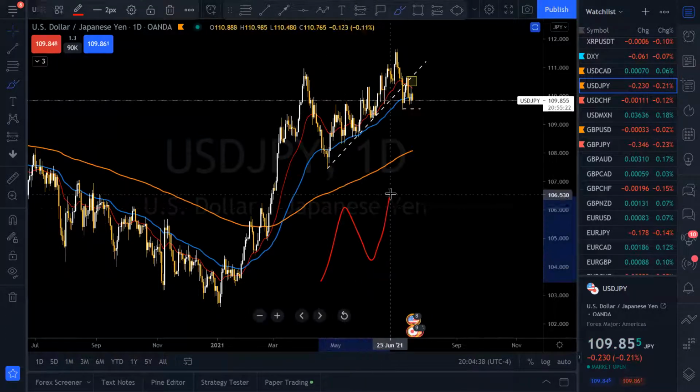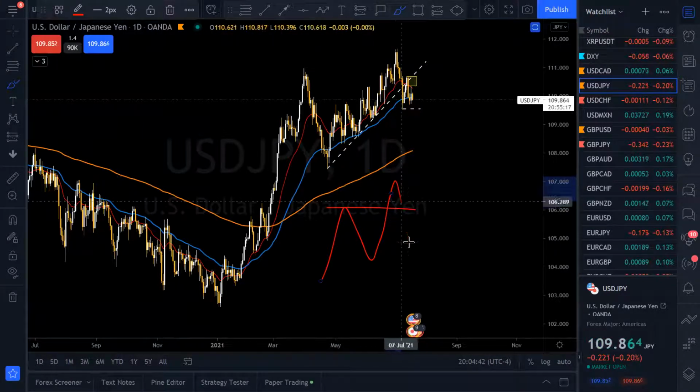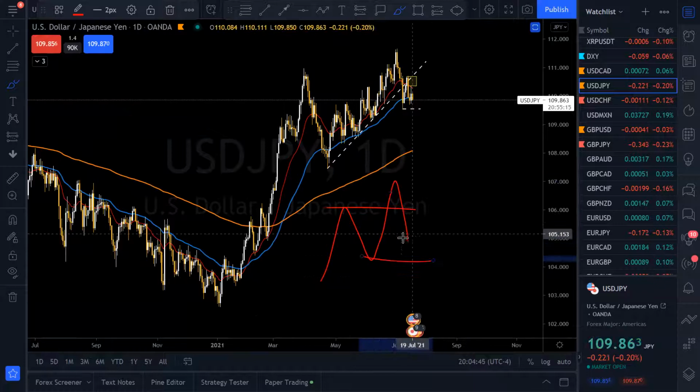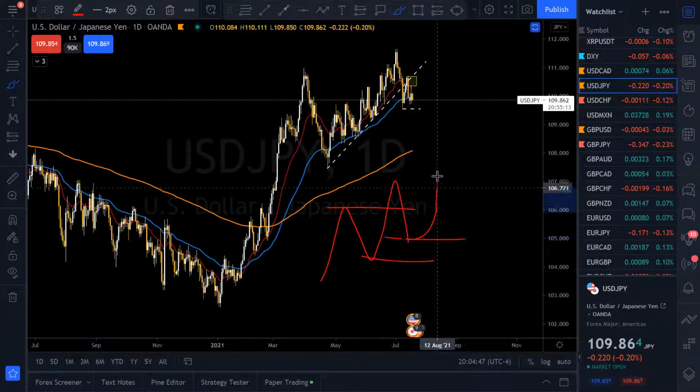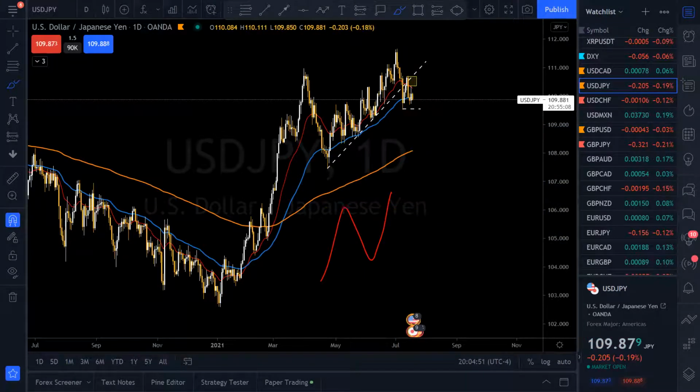Once we break this high, this becomes a new higher high. What are we waiting for after that? A higher low. And this is what we get. All right. And what do we get after we get a higher low? A higher high. So that's what you want to keep in mind.